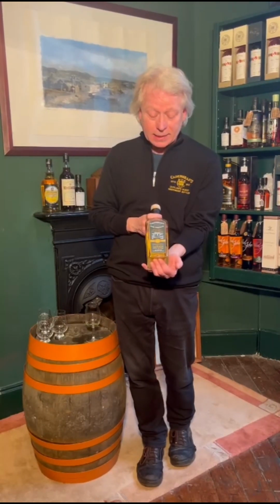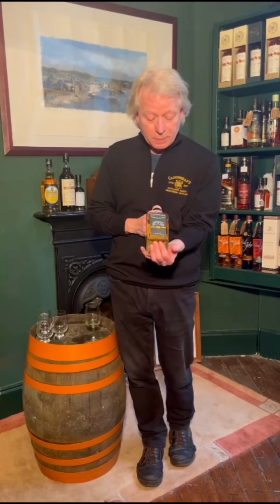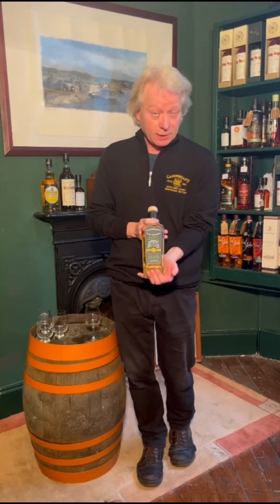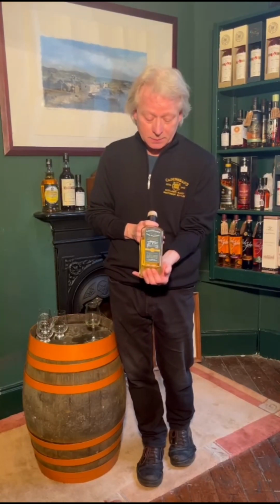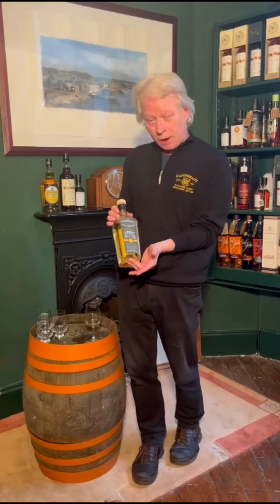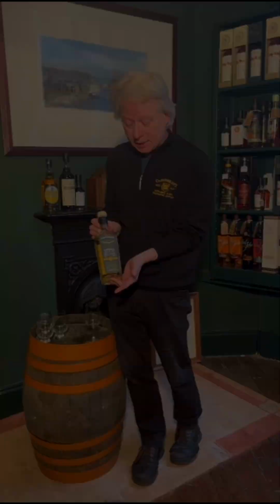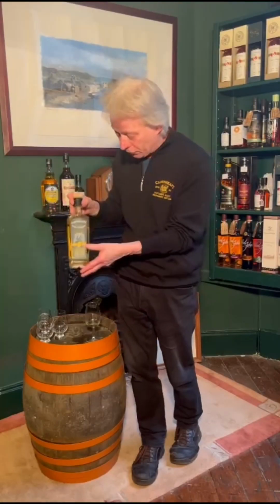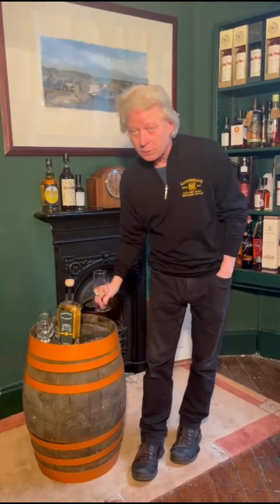This is from Annandale Distillery, which is based in the Dumfries and Galloway area in the Lowlands, built on the site of the old Annandale Distillery, which closed in the early 1920s. So what we have is an 8-year-old single cask of only 228 bottles, bourbon cask matured and bottled at the natural proof. So, what have we got in the glass?